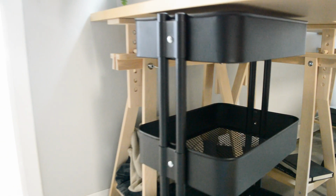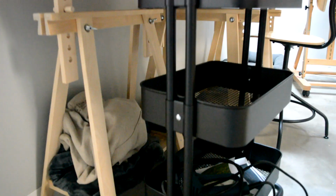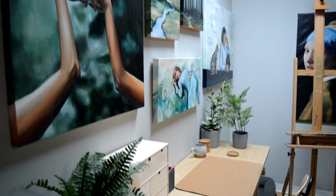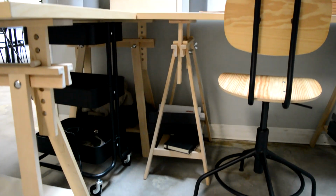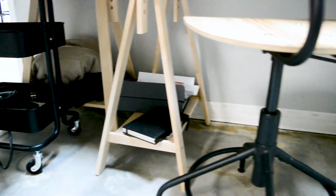In the corner there, I have a blanket and a sweater because I get cold easily, and on the other corner I have my drop cloth, which I use every time I paint so I don't spill paint everywhere. I love that there's so much storage space underneath this desk. Usually, obviously, you wouldn't have that, so I'm very happy with these. I keep some extra sketchbooks and things that I would like to keep handy right there underneath my desk.